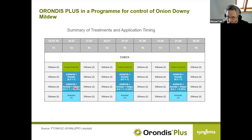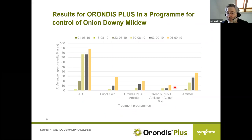So again, just to show you the results, you can see here that the Arondis Plus with Amistar and Adigor gave the best overall result. Amistar on its own did a little bit better than it did in our own trial. But again, it shows that adding it to the Arondis Plus gives you a better, more reliable result. Not such a big difference here with the addition of the adjuvant as we've seen in our trials, but nevertheless, there is a difference.